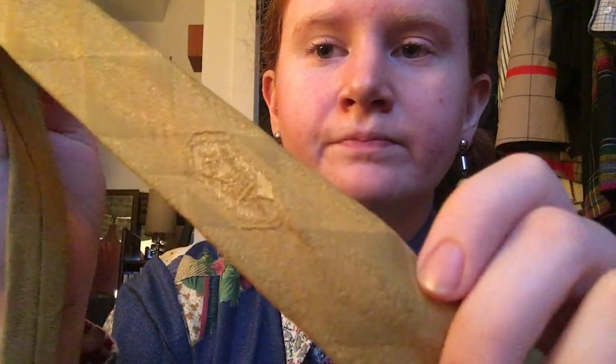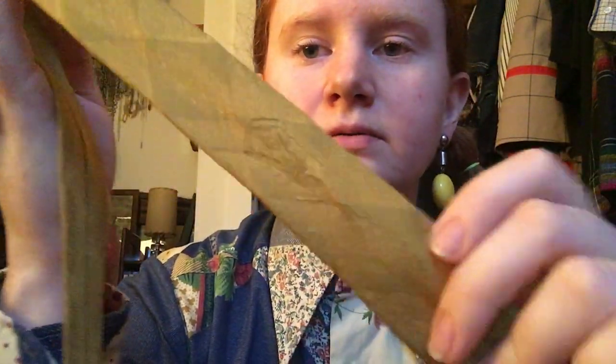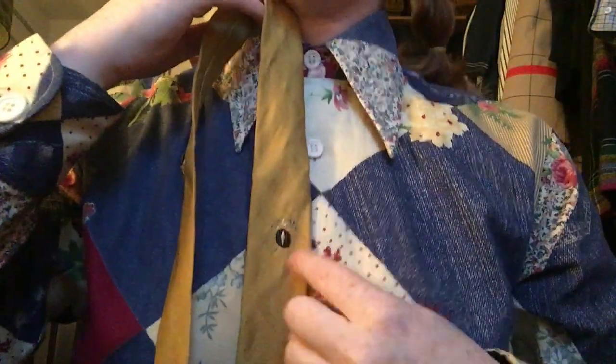But yeah, it has these sort of subtle markings in the material. It's sort of patterned all the way through, and there's little diamonds, and the little embroideries are in the diamonds. And I really love where this embroidery hits. It hits like mid-chest, so it'll come up above any vest that you're wearing with it. It's just a great little spot to have something.